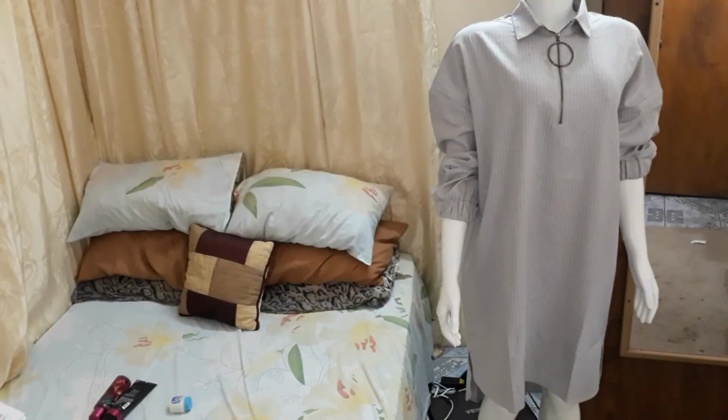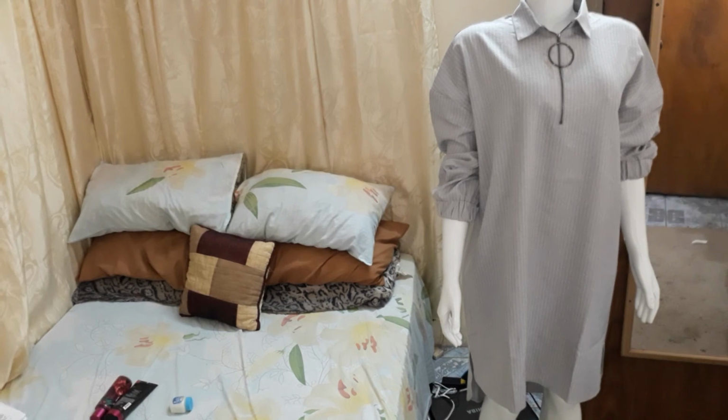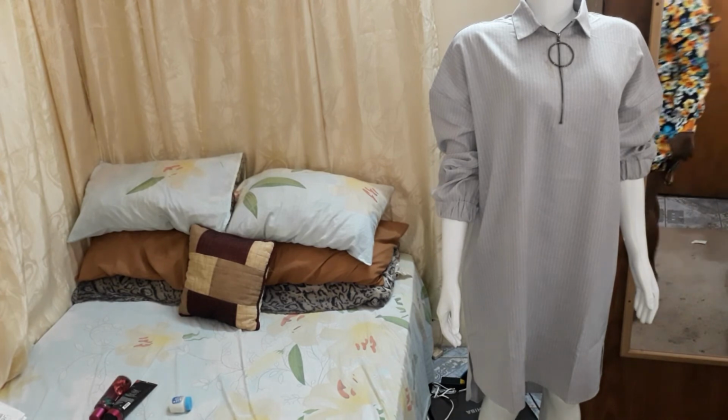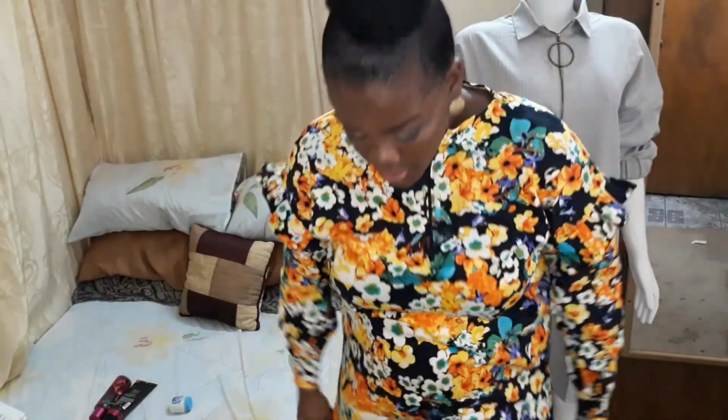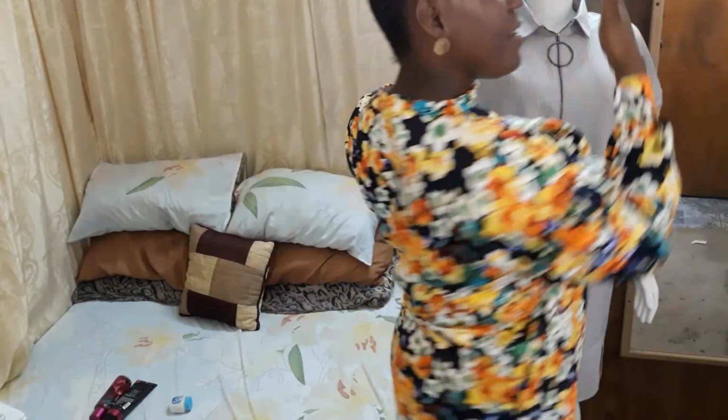And it is so lovely. I really like how it has the elastic band in the sleeves. And this, ta-da! This is the one that I made, inspired by this. However, I made it a little more original.